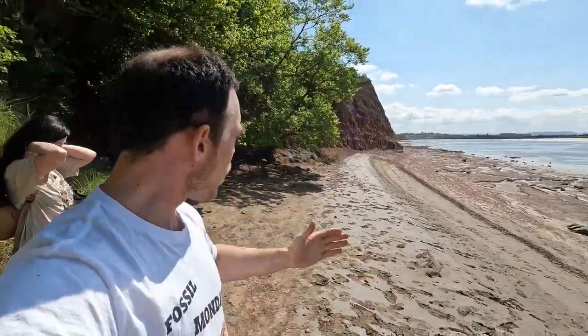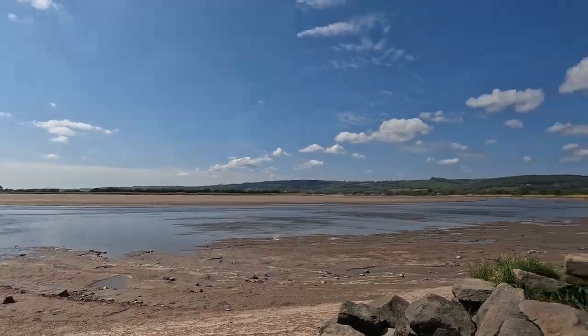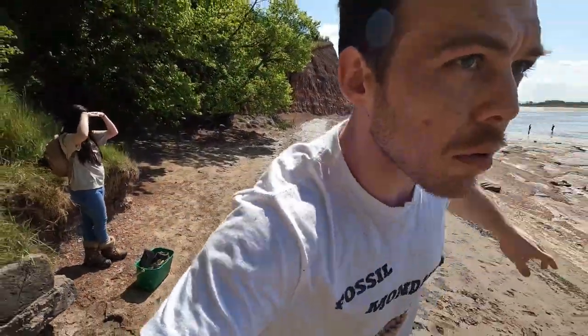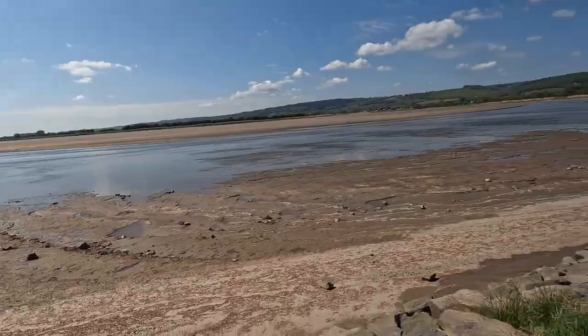Wahaha! We made it, everybody! Ho ho ho! So we're here now at Weston on Severn Garden Cliffs. Really, really nice place. It's really picturesque, one of the nicest places that we go fossil hunting. Absolutely love it. The water's out, pretty far out, so we're pretty good at the moment. We've got loads of rocks and stuff. It's such a nice place to be.